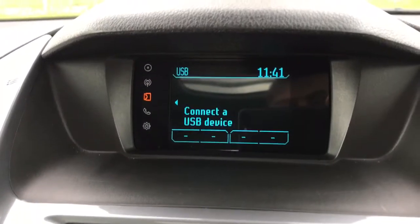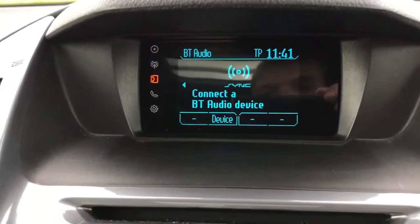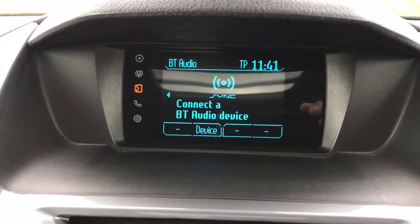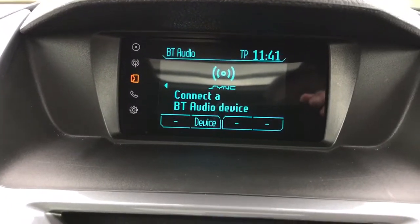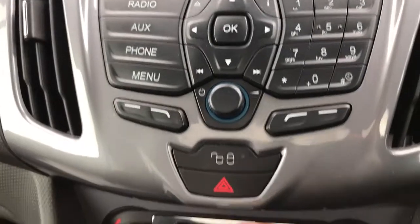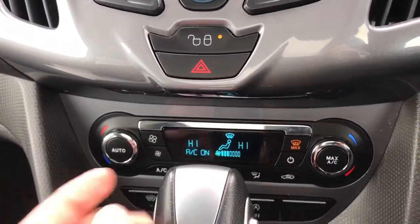And in fact, if you press the auxiliary button on the main stereo unit, you can see that it also has Bluetooth audio. So once you've paired up your phone, not only can you make and receive phone calls, but you can stream your music wirelessly as well. And all those buttons I was using, as I say, are these ones down on the left hand side here. Beneath that, we've got deadlocks, so you can lock the car doors from the outside and then open them again.